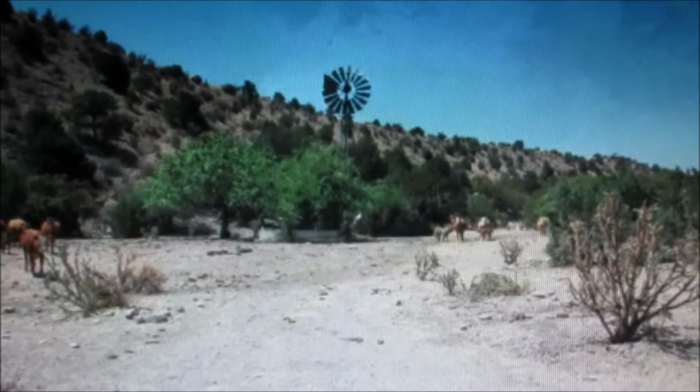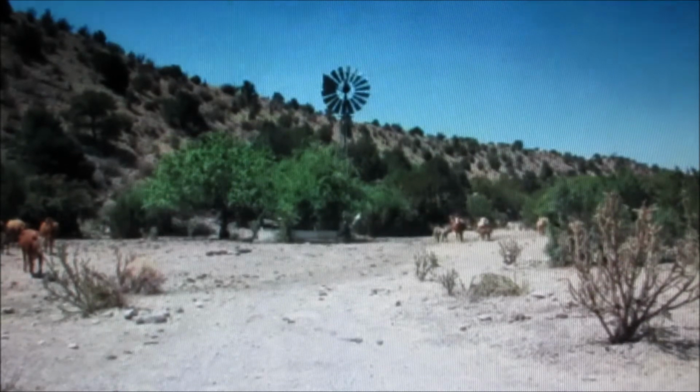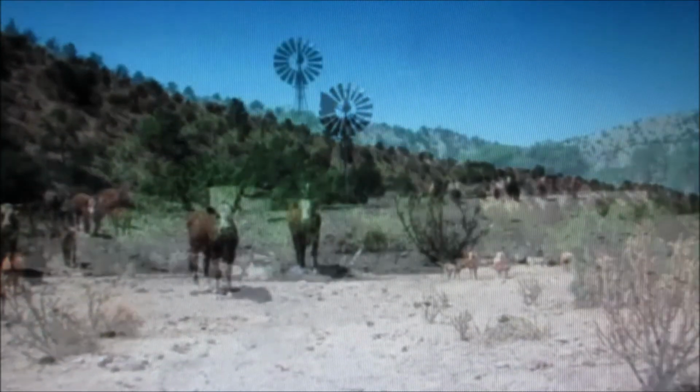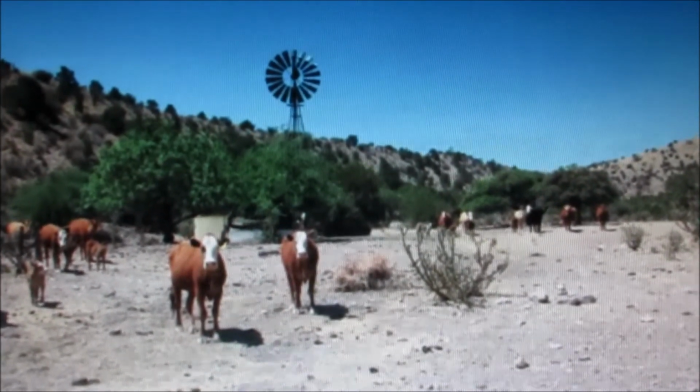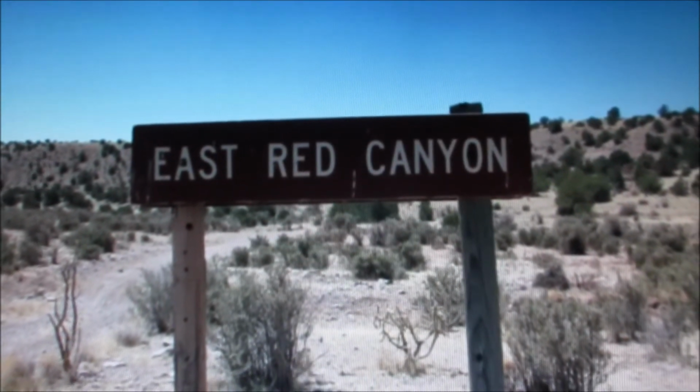So when we was out there, we met a rancher that had these cows, and he said eagles was coming down and killing his calves. And what happened, they'd grab the young calves and take off flying with them and drop them because they was too heavy, and his calves would get killed. So when we was looking at them, all the cows turned around and looked at us like, you got something to eat? This is when we were leaving East Red Canyon.